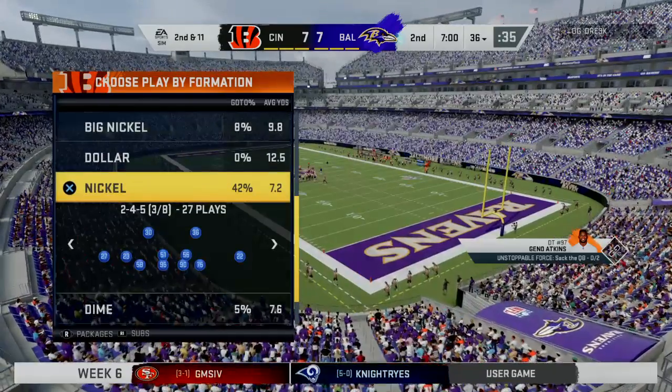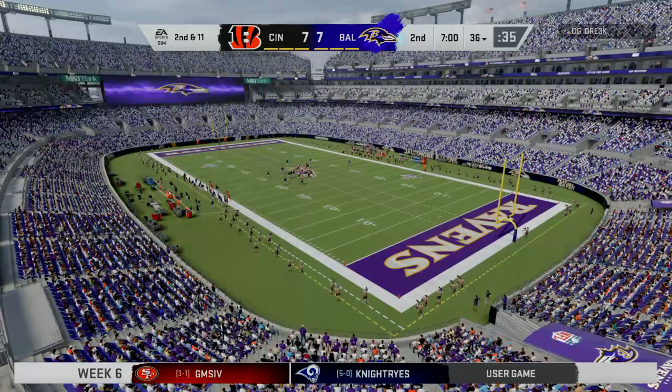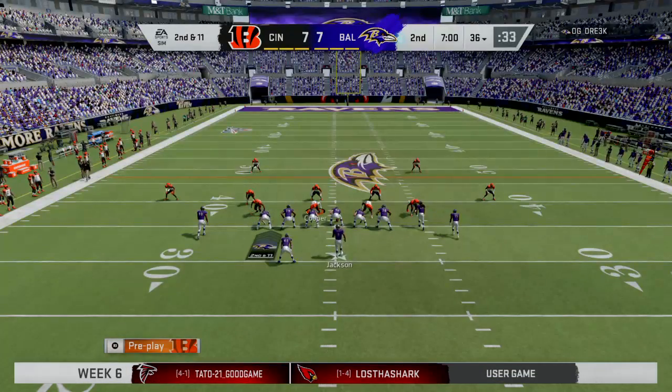These two teams all tied after one. Second quarter now from Baltimore. It's the Ravens in possession as they've got it 2nd down and 11.